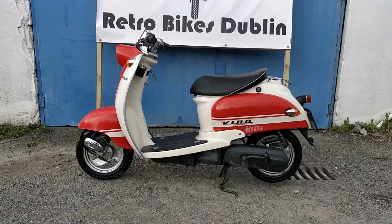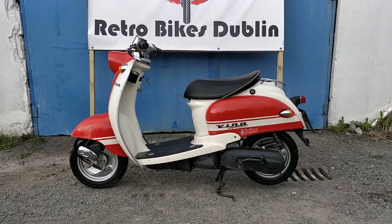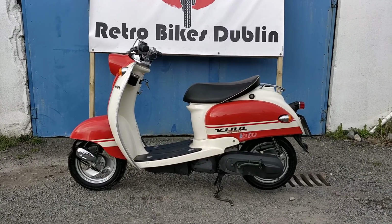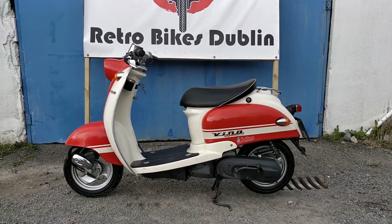They are exceptionally quick, a really quick bike, plenty of power for a little 50, and this one only has 5,000 kilometers on it as well, and I think the colour of red and white is really nice too. So as usual, we'll go from front to rear on condition of the bike and then come back for an overview at the end.